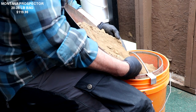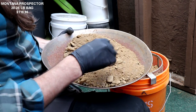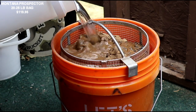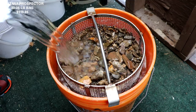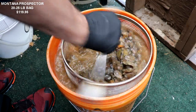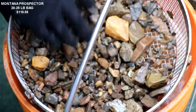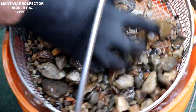And we're gonna need to wet classify this to make sure that we wash off all the bigger rocks and break up some clumps of dirt and stuff. So I'll just run water over top of that. Well, I don't see any nuggets.